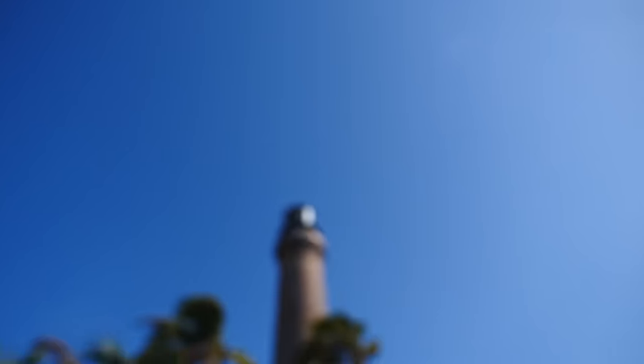This looks like a cool island. It's only us on it too. Yeah. No other people.